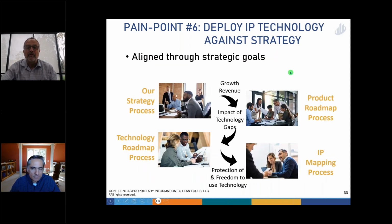And our solution to that is that we want to stay aligned through strategic goals. And I think Ephraim alluded to that a little bit earlier, but we start off with a strategic process that says we want product growth, we want growth revenue from new products, and drive that into our product road mapping process, which then identifies gaps in technology that we need to create a product roadmap that fulfills that strategic goal. And then our technology roadmap process, through the protection of IP and the freedom to operate, that we wind up using IP and understanding the IP strategy and aligning our IP strategy so that all of these pieces support each other, and we're much more likely to be successful in strategic goals.